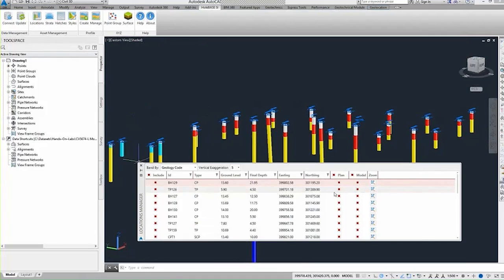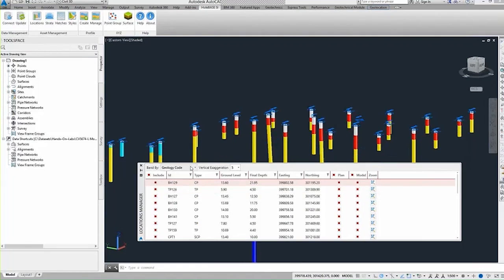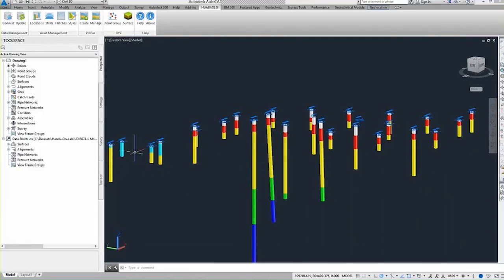Now this is the location manager, and in here we can control how we want to look at our locations, which ones we want to show. Here we're changing the vertical exaggeration. I can band it by legend codes, or I haven't got this configured yet, but say USCS, Unified Soil Classification System. We can band by those, work out what we want to show and what we don't want to show, turning different elements off and on. It's all controlled in here.